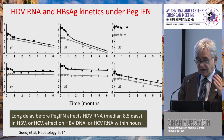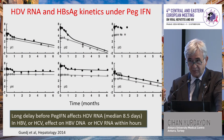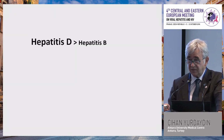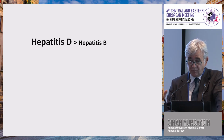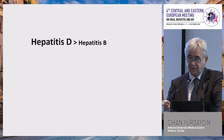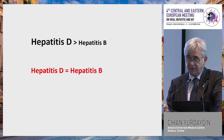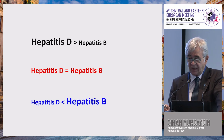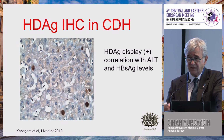In HBV or in HCV, the effect of interferon on DNA or HCV RNA is 8 to 10 hours. We're speaking about hours, and this is 8.5 days. So therefore, treating hepatitis delta with interferon is not as easy. The problem is, in a co-infection, you always have a dominant virus, and most of the time it is D. Sometimes both are dominant, or none of them are dominant. And in rare cases, hepatitis B is dominant. But overall, delta hepatitis is a disease of the delta virus.